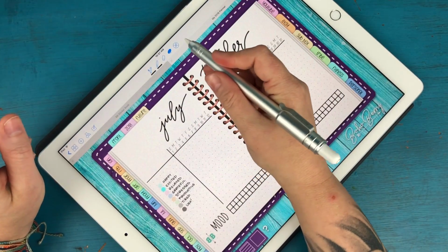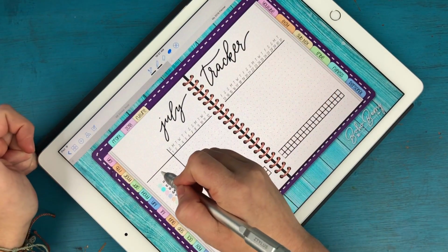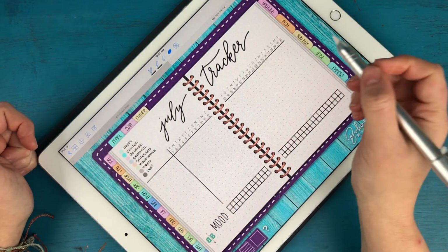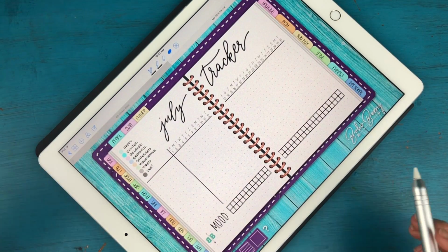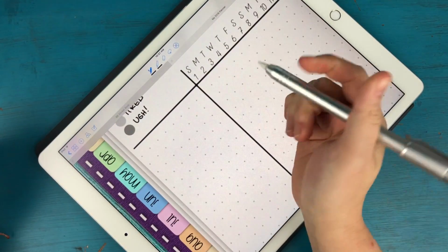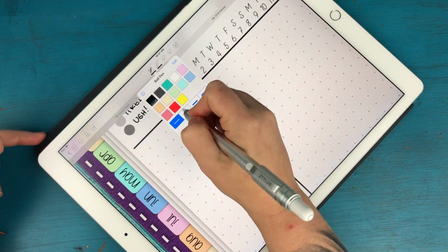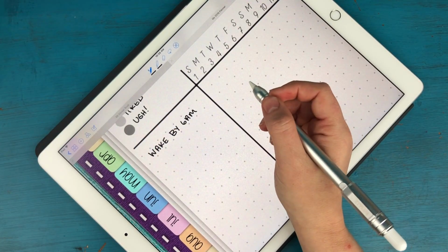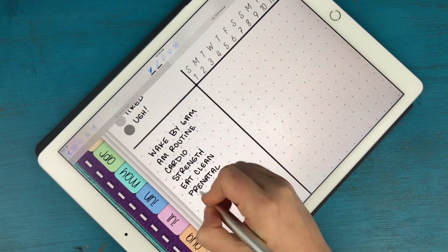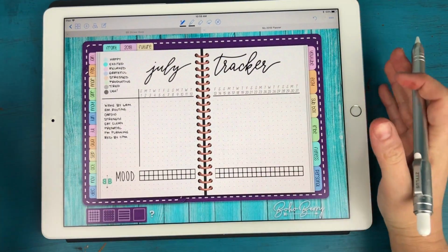All right, now I'm going to make sure that I'm just grabbing my handwriting, not images, with my lasso tool. And I'm going to bring that right up here. All right, so now I have my color code for my mood tracker at the bottom. And then as far as habits go for this month, definitely my usual, maybe I do want the thicker pen. All right, so those are going to be my habits for this month.